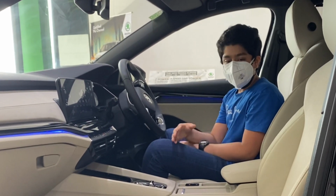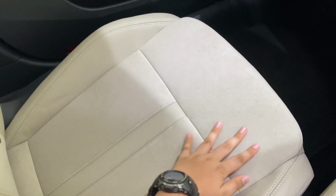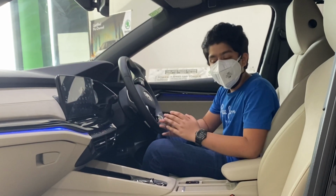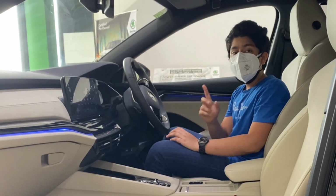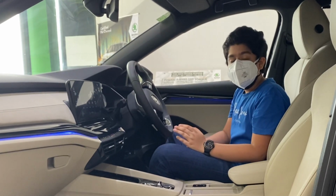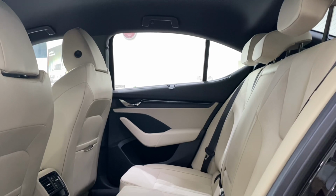It's all done electronically. Now I feel that the suede finish on the seats and on the dashboard, which looks really good right now, is going to be a bit tough to maintain in our dusty Indian conditions. Now there are two large misses on the Octavia. One is a sunroof and number two is ventilated seats, which are expected in a car of this price point.